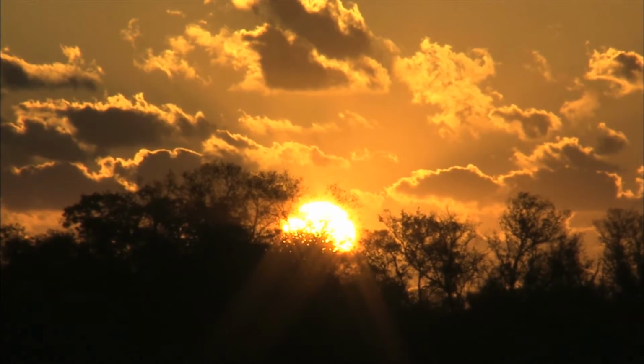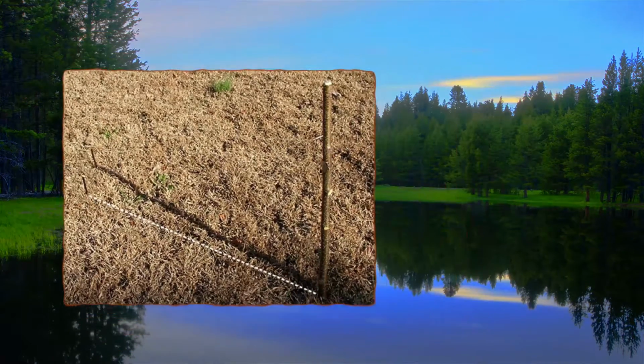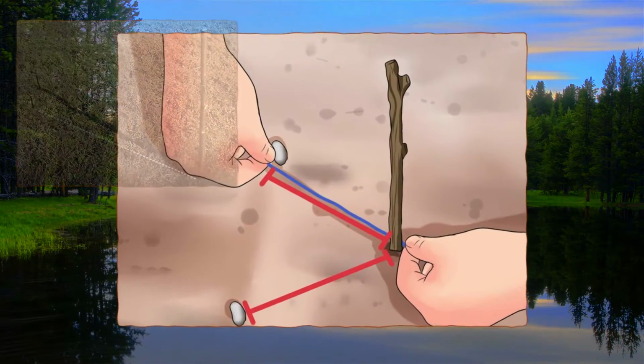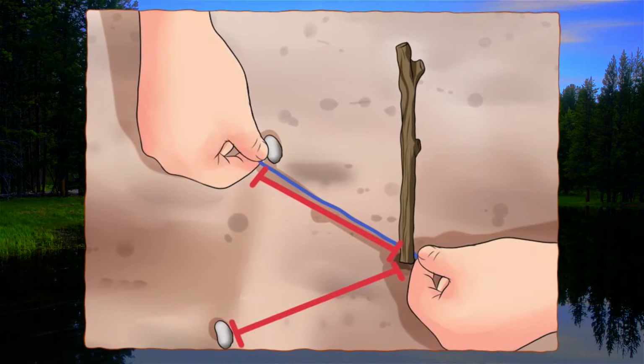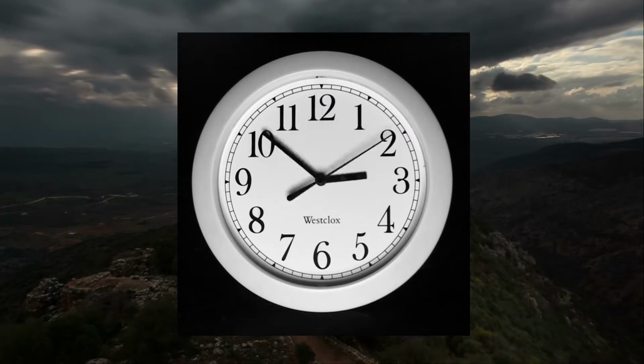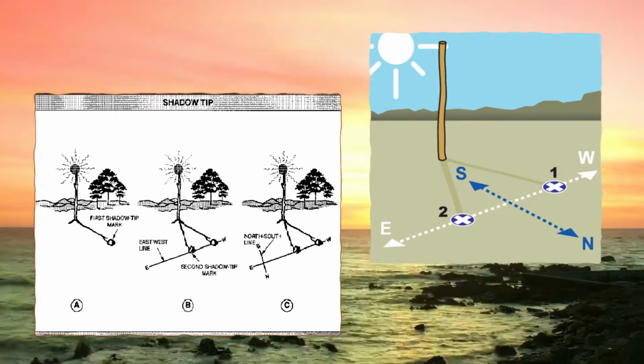Continue to monitor the shadow as it shrinks before midday and begins to grow after noon. Once the shadow has reached the exact length of the string or rope that you took the first measurement with, then place a second marker or small rock at the tip of the second shadow. This method can take a few hours for the most accurate reading. Draw a line connecting the first mark to the second mark. This is your east-west line.